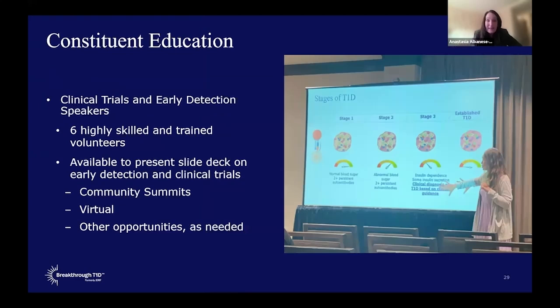We have a slide deck that you can use. It's got talking points that you can use at meetings where you're asked to talk about early detection and clinical trials. But if you don't feel comfortable doing that, we have engaged 6 amazing volunteers who have been trained up on this and have their own individual stories to tell about participation in early detection and in clinical trials.